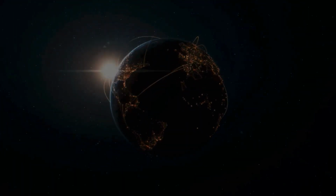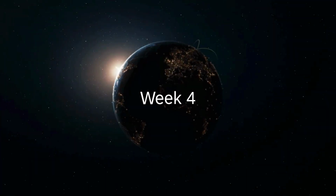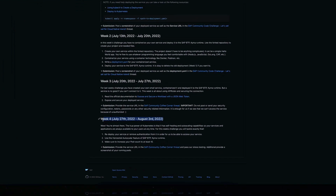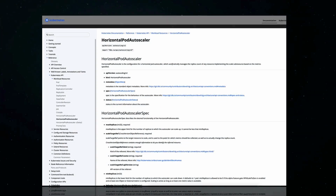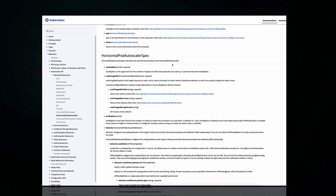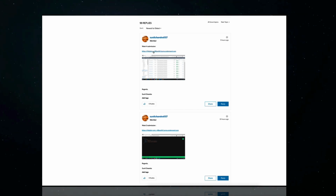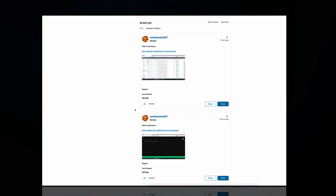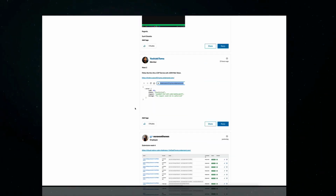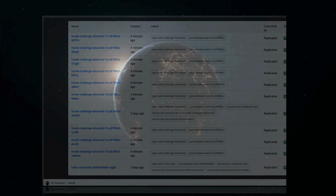After securing and exposing the service, we head into week 4. In the final week, the challenge was all about scaling and making the service bulletproof. The challengers should use the horizontal autoscaler feature to make their service highly scalable and resilient for potential high traffic income. As you can see, it is easy to configure this within the Kyma runtime, so the underlying Kubernetes cluster starts up additional pods if the currently started ones can't handle the incoming traffic anymore.